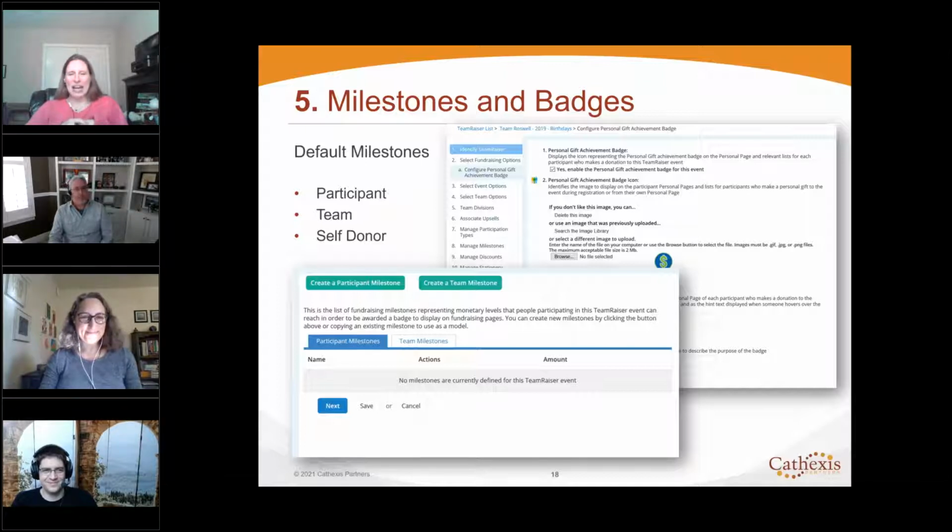And finally, the last thing I'm going to talk about today is milestones and badges. And Andrea talked a little bit about the self-donor badge. That's one of the built-in badges. And in step 8, if you have milestones turned on, you'll see the personal and the team badges. And then the personal badges have 3 parts. You've got an admin notification, you've got a notification email to the participant, and then you have a badge icon on the page. What I want to talk about today is really custom badges.